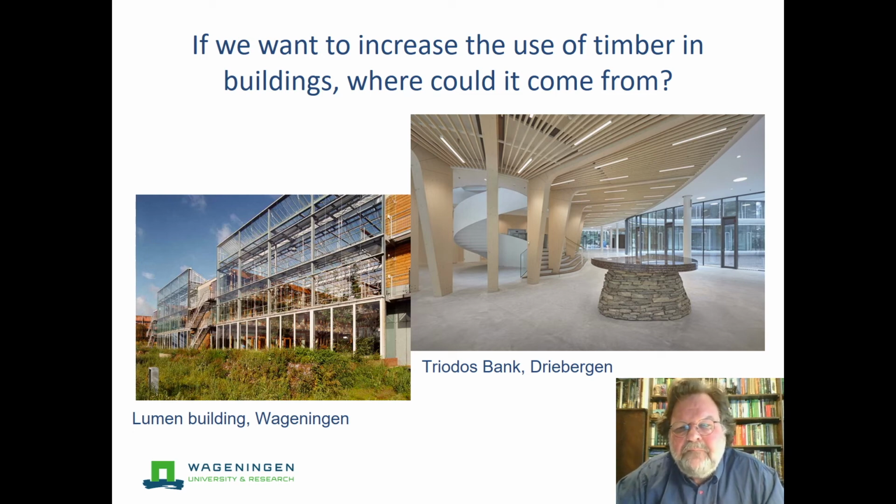These are two examples of more or less recently established buildings. The Triodos Bank building in Driebergen is very new and is beautifully constructed using very good quality timber. On the left is the Lumen building of Wageningen University, which is actually the building that my office is in, and which is also constructed with national timber. What we see here is that, I believe, in the Triodos Bank most of the timber was imported. In the building of the Lumen building, there were new techniques in which smaller pieces of timber can also be used for larger constructions. And of course, the main construction is not made from timber, but from concrete and steel.